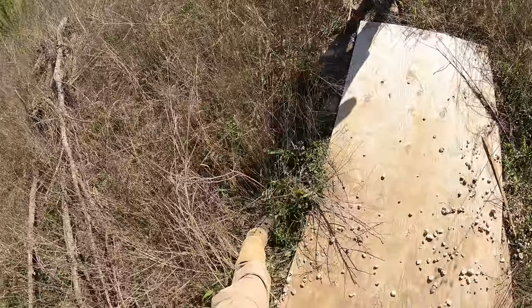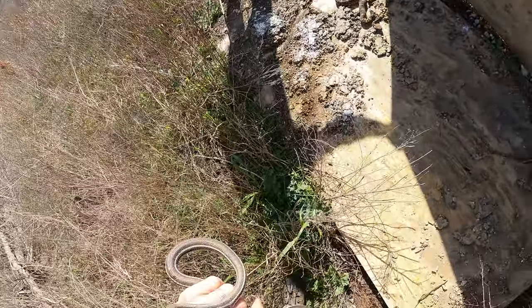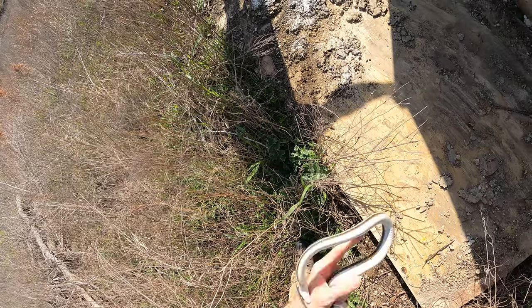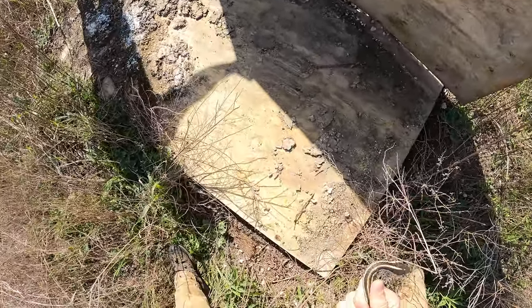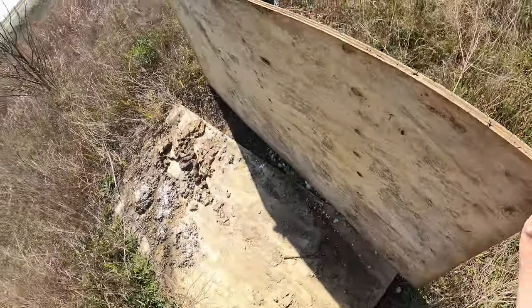Alright, here, I'll start lifting the... Whoa! Whoa! Texas garter! It's a ribbon. It's a ribbon? Yeah. What? Dang. It's huge! Look at its fangs. Huh? Yeah, hold that board up. Oh, wow. That's way bigger than I expected these guys to be over here.